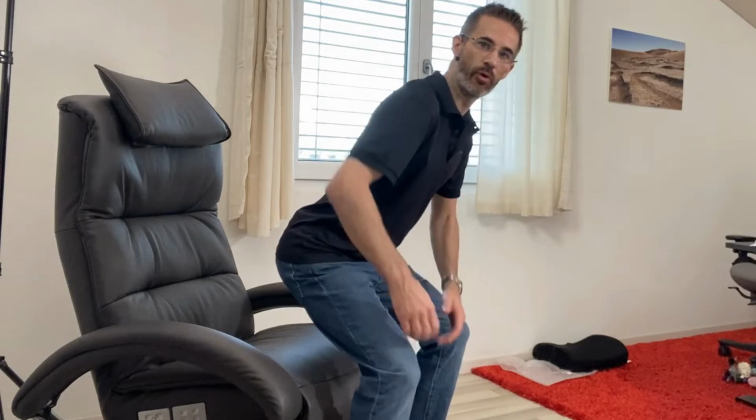When people want to sit down, their big mistake is they go like this. If you go like this, you hollow your back and you don't control the last centimeters. This means bam on your back. So let's look for an alternative. When I sit, my butt is behind me. Therefore, from standing to sitting, I will have to bring my butt back.